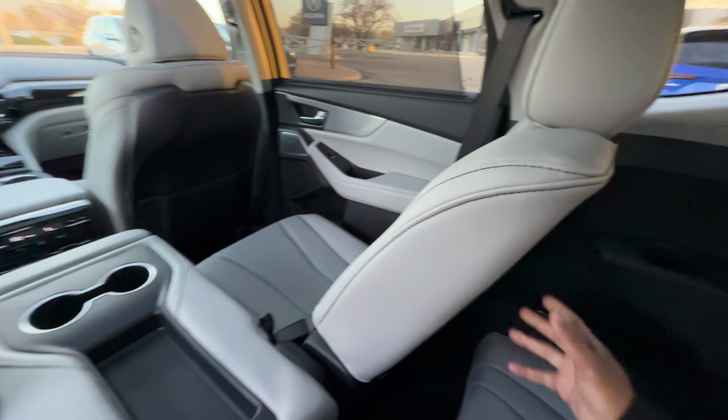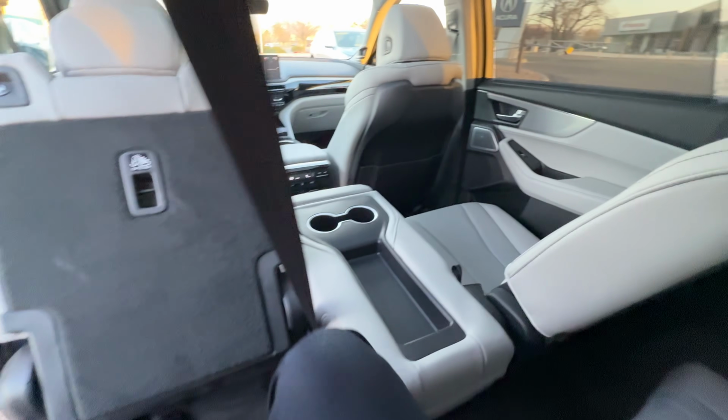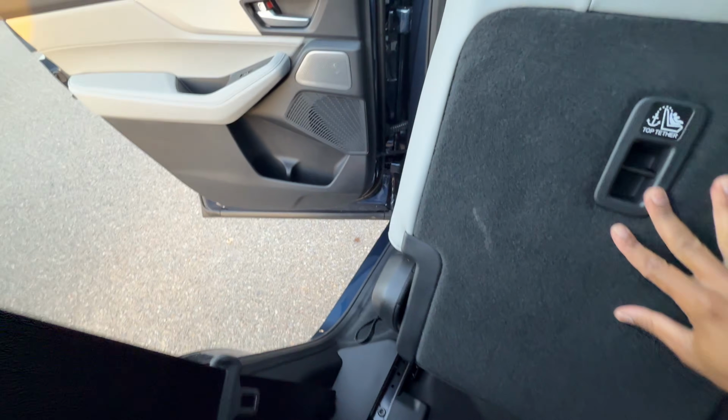But I think Acura don't think that you're going to be using this third row every day. I think they believe you're going to be using this as an emergency. Same thing back here. Cup holder, no air vents. That's pretty much it. Let's jump out of here and let's take a look at the cargo space.